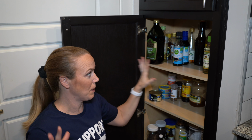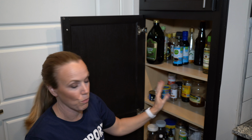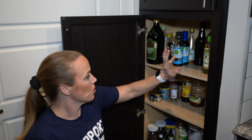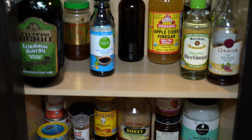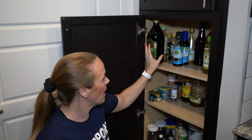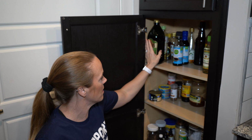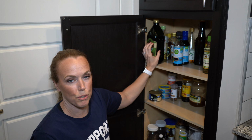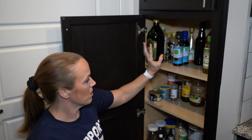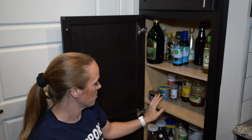Okay, so we're basically shoved in the corner to show you the pantry. The pantry is not a very deep pantry, but we have way more room than we even need. So basically the top is stuff we use most often: olive oil, soy sauce, and different vinegars. So that's up top. And pretty much everything is in glass containers unless something comes in plastic. We usually do buy the Jovial Foods oil, but because of all the quarantine stuff, that is not available right now. So that we just got at the regular grocery store.